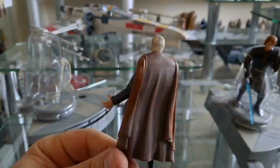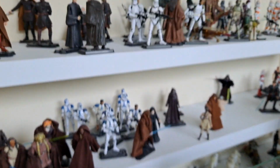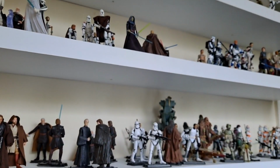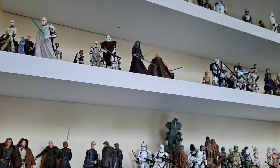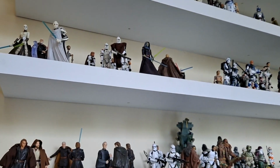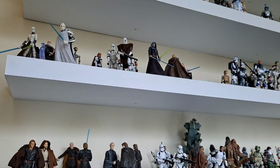But anyway, I actually have a need for another Dooku on my Clone Wars shelf because above here you've got Revenge of the Sith, this is Clone Wars. And I've got multiple Ventresses now. And as you saw that other Ventress before. And I went to Tungori the other day and I found on Tungori this figure with the correct lightsabers.